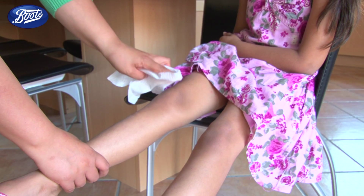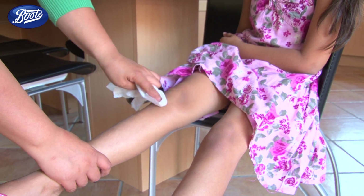Now, falling over and bumping into things is a very common part of childhood, but if you do get a minor cut, what should you do? First, you need to clean the wound. You can use water or alcohol-free sterile wipes, then put a plaster on.